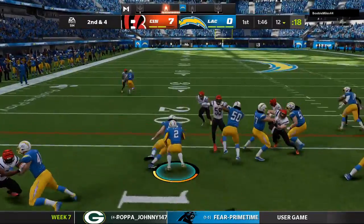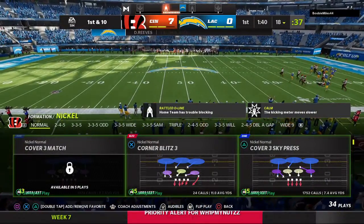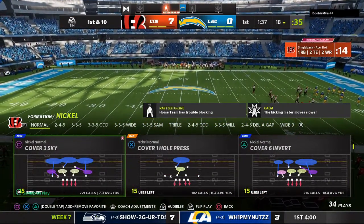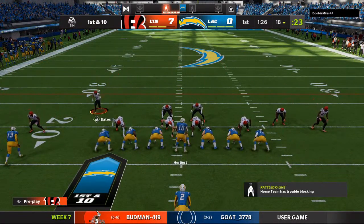On 2nd down now, it's Reeves. And he'll be a couple yards shy of the 20 at the 18. Exactly what they needed right there because they needed to use the ground game to take some pressure off because the quarterback's been struggling a little bit. So from inside the 20, here's 1st and 10 at the 18.